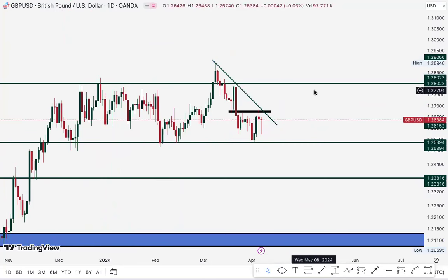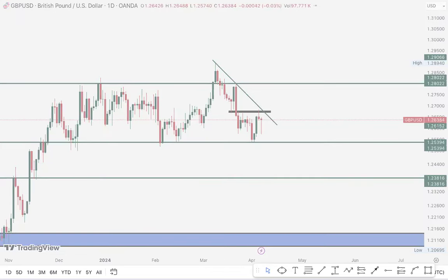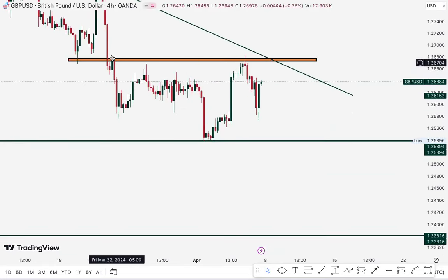All right, so technically we had created a supply level. We had created a supply level around here. So this was the supply level created here.